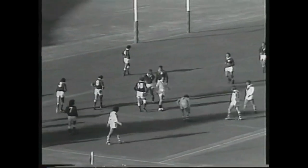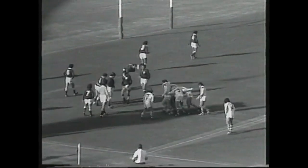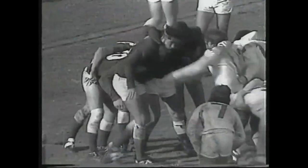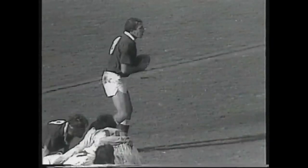Much better football by St George. They must use this back line. They cannot go through the Newtown forwards. They must throw the ball out and have Goodwin on the burst, as we just saw a moment ago. He's a brilliant footballer. He can do this, and they must be using him.